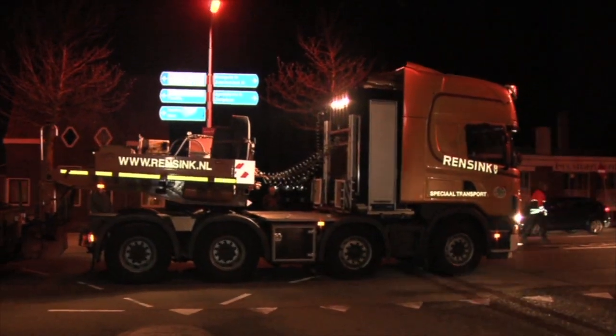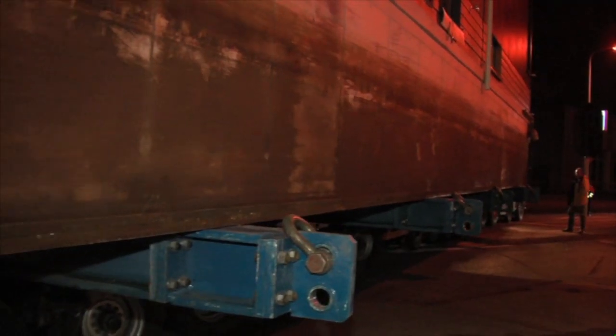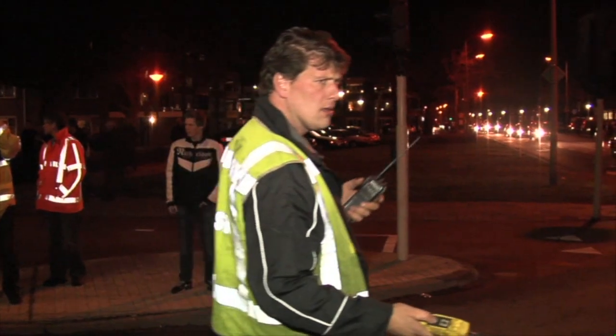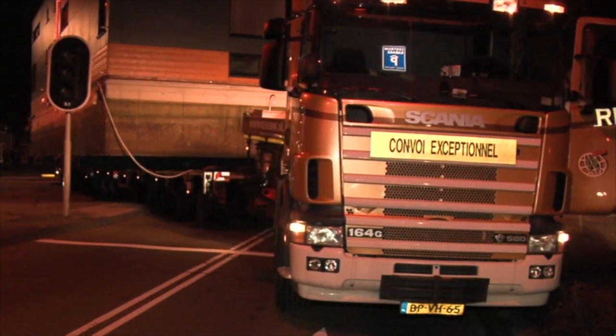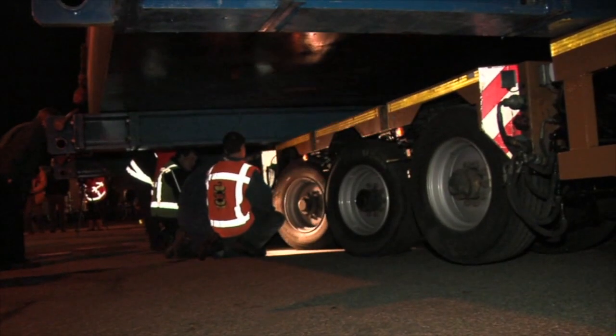Then, disaster strikes. During the turn at the crossroads, a steering rod snaps on the Scheuler trailer. That stops everything. A steering rod is not easy to repair, so the Rensink men have to improvise and disable the broken axle line by hydraulically lifting its wheels off the road.